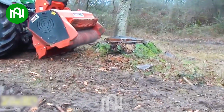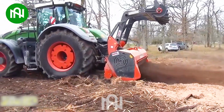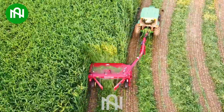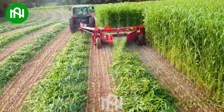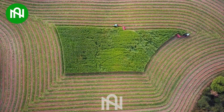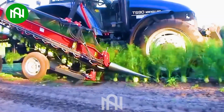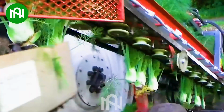This efficient machine can crush 100 stumps within an hour. In just 1 hour, this machine can cut 10 tons of grass. This harvester is rapidly collecting fennel bulbs, ensuring speed and uniformity in the harvest.